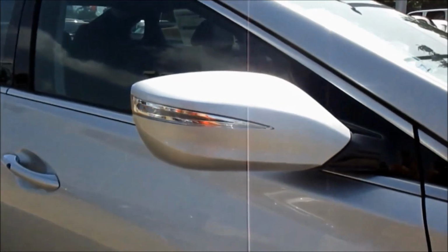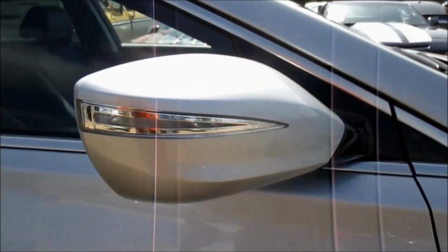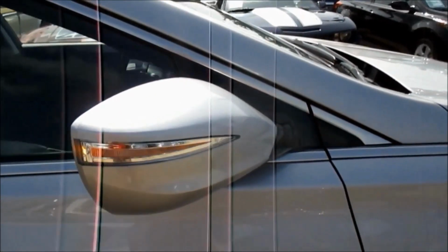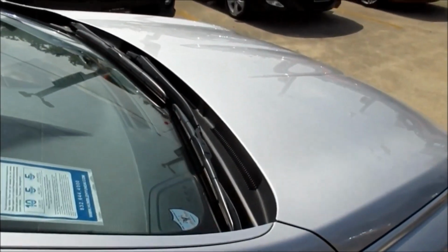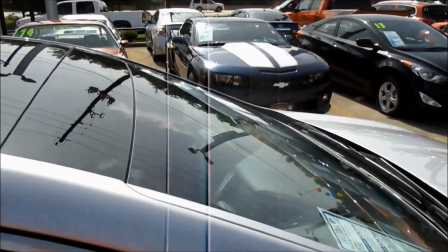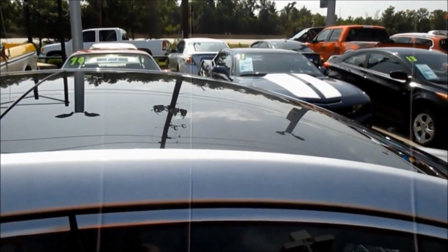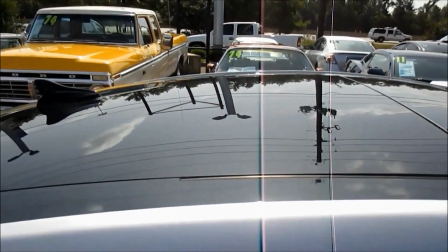Monochromatic LED turn signal equipped power extending mirrors. These are features standard only to the limited trim level. More basic Azera premium models come with a few less features than the one we're looking at here. You've got intermittently timed rain sensing wipers. And with this vehicle being fully upgraded with the premium package, it now has a fully panoramic dual vista power assisted sunroof.